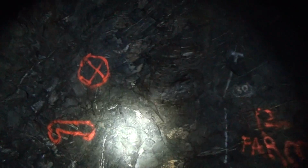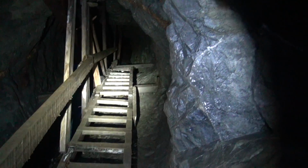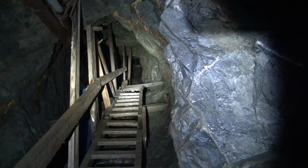So at the end of the lowest portal, the Carolin Mine, the 800 level, I believe. Just wanted to show you this. This is at the end of the tunnel. It just goes up and up and up.